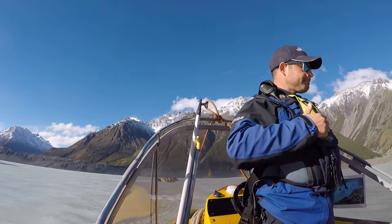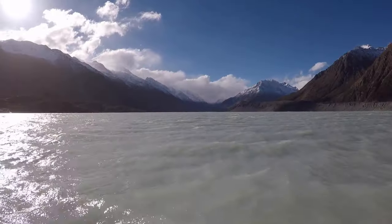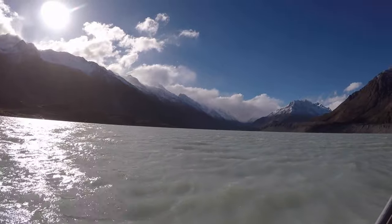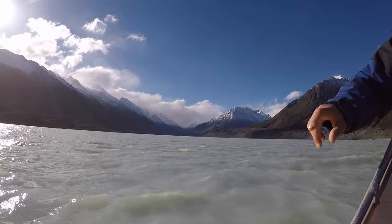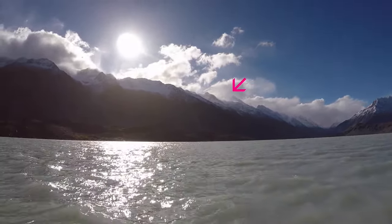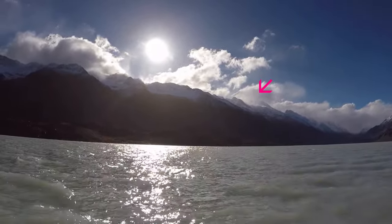Copy, thank you. All right, guys, welcome to the lake. Have a good look at that view before the clouds keep on moving, because even with the clouds as they are, it's still one of the most stunning views in the South Island. You've got Aoraki Mount Cook, the tallest mountain in New Zealand. The cloud is just ripping through it. You can see the ridge going up into the clouds.